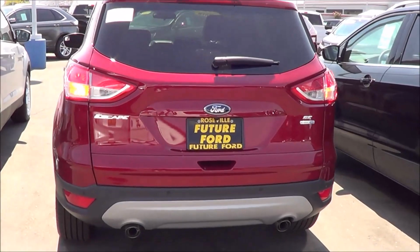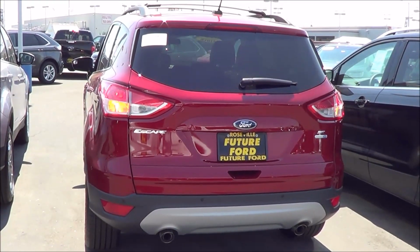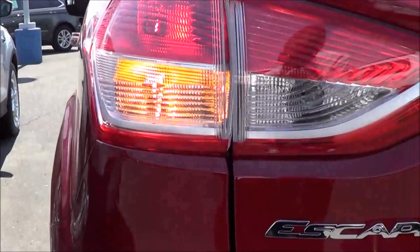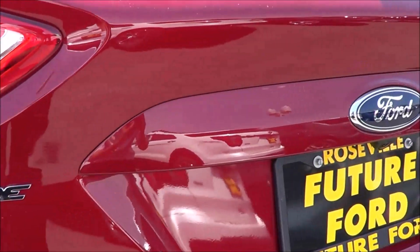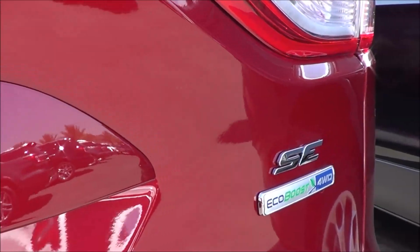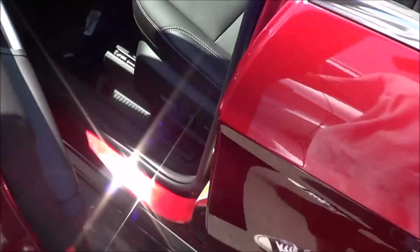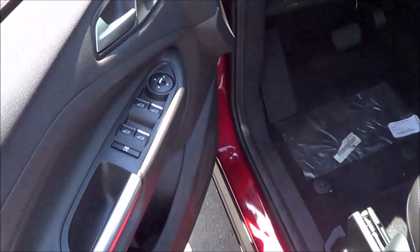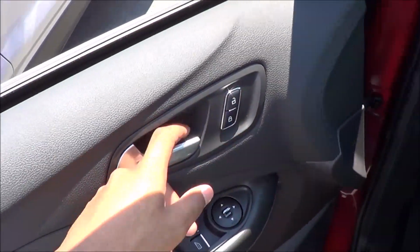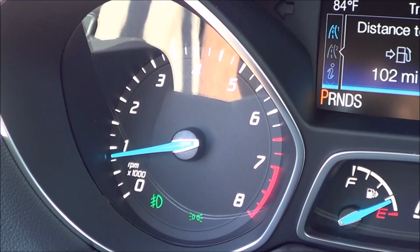Dual exhaust tips, rear window wiper with a rear window defroster, rear reflectors, as well as rear parking sensors. All of your basic power necessities: power windows, power mirrors, and power door locks. Let's go ahead and rev it up.